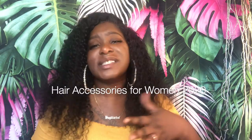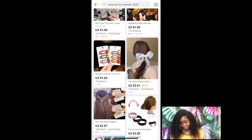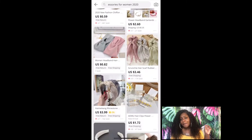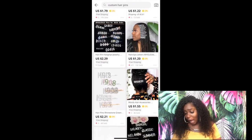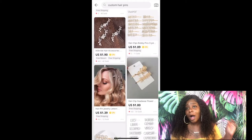All you have to do is type in hair accessories for women 2020 or something along the lines of that. And up pops headbands, pearl clips, bedazzled clips. Those same exact items you've been spending $5, $10, $15, $20, $25 on, you see here for $1, $1.25, $1.45, $2.89, and the list goes on. It's all about search. If you don't see what you're looking for, just keep scrolling, keep looking, play around with the keywords, and I'm willing to bet you'll come across that very same item that you had your eye on for quite some time. Let's move on to the next one.